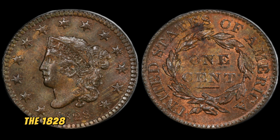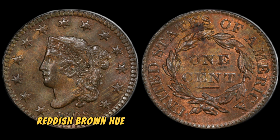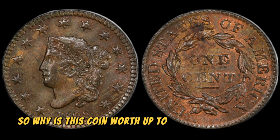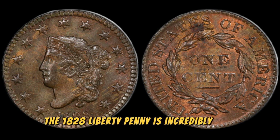The 1828 Liberty penny was struck in pure copper, giving it that distinct reddish-brown hue when it was first minted. Over time, however, most of these coins have developed a darker patina, which adds to their historical allure. So, why is this coin worth up to $4 million? Let's break it down. First and foremost, the 1828 Liberty penny is incredibly rare.